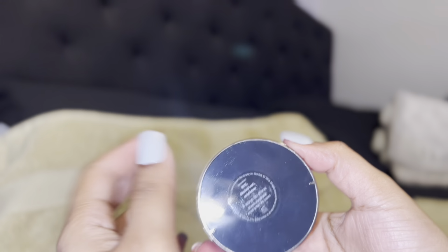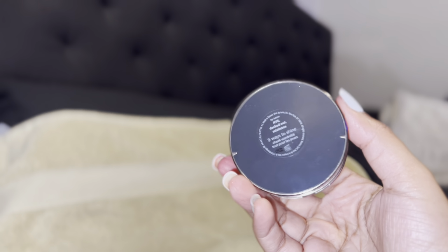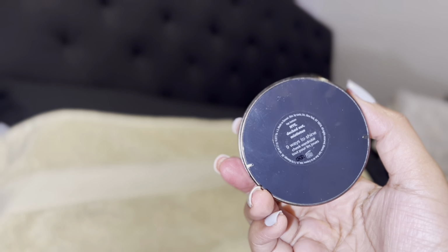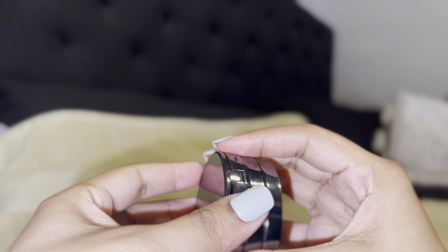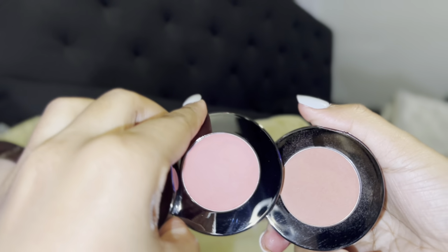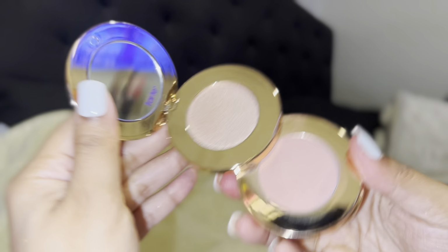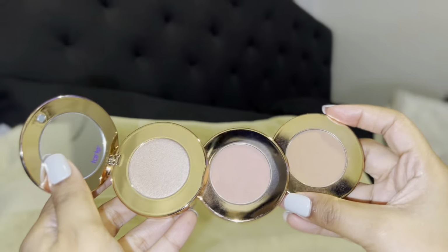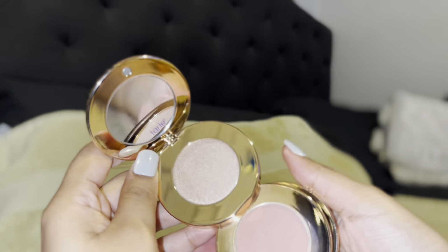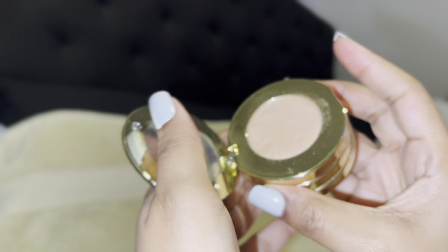Then I have 3 of these stackable ones. Back in the day, I used to buy all of the Tarte cheek products that came out during the holidays, and this was one that came out a couple years ago, and all 3 of them come with a highlighter and 2 blushes. So I don't know if I'm going to keep these. Let me go through them really quickly. I like this bronzer shade in here and this highlight, but I don't know if I'm going to use these. So these are kind of going to go in the maybe section.